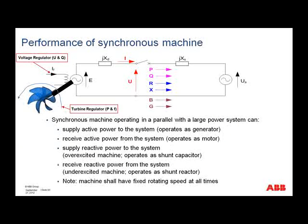All right, looking quickly then just at the machine itself, because now we want to start looking at some of the other issues. I think all of you would agree that a synchronous machine can supply active power, in which case it operates as a generator. If it receives active power, it's a motor. It can supply reactive power, in which case it's an overexcited machine and operates as a shunt capacitor, and it can receive reactive power from the system, and then it's an underexcited machine, and it operates as a shunt reactor.